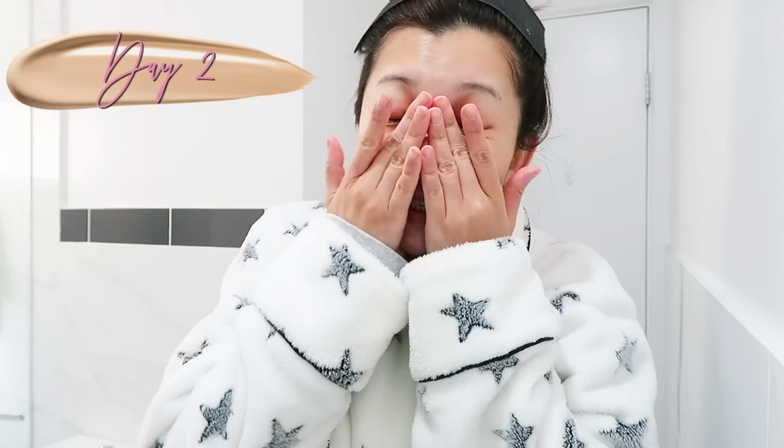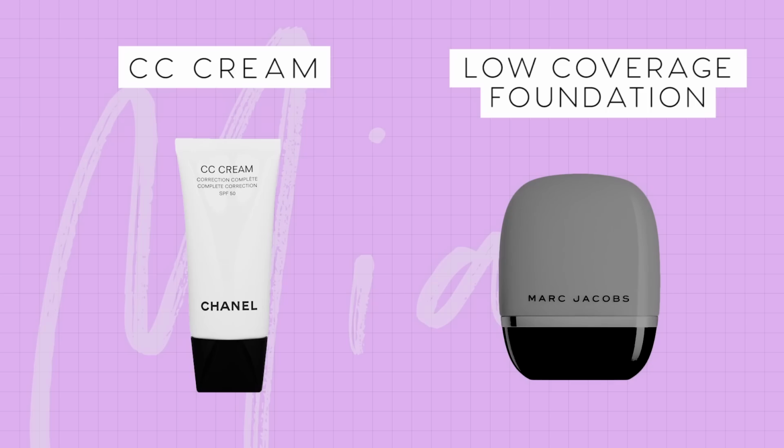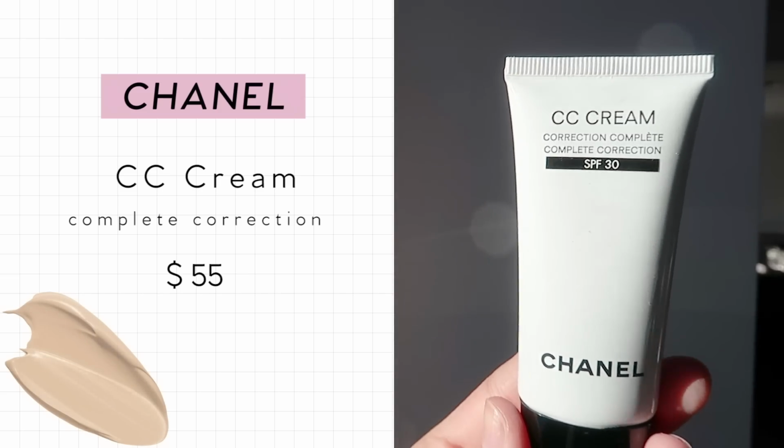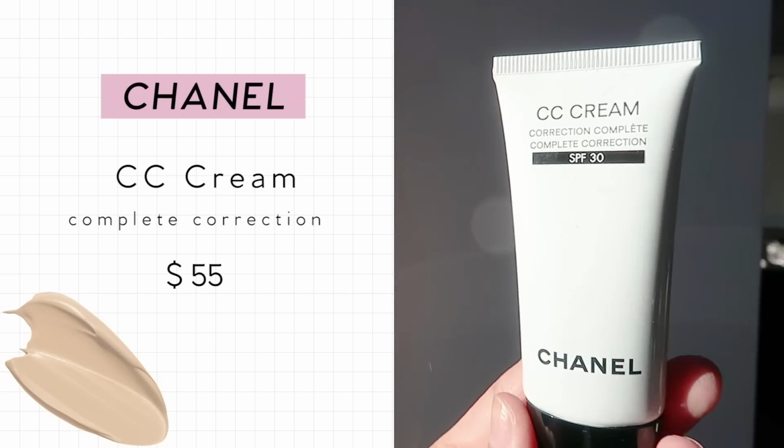Good morning guys. As you can see, it is freezing here in Australia. So today I'm going to be trying half face low coverage foundation and half face CC cream. The CC cream I'm going to go for is the Chanel CC cream Complete Correction. My color is number 20, which I feel like is actually still quite light. I normally go for a 30 in the summer, so I stick to a 20 in the winter.